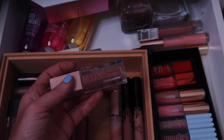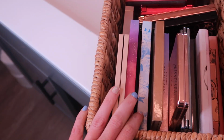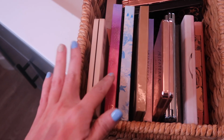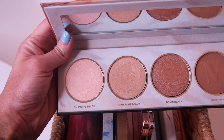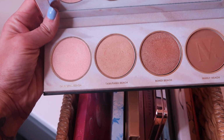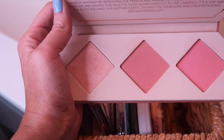My lighting's really bad down here. I apologize for that. Okay, and then the last thing is for me to just pick out a face palette or two. I actually think I'm gonna pull out this one from Nomad. I actually really like this face palette and feel like I can get a lot of use out of it. I just need to pull it and actually use it. And then, it's also been forever since I've used my Aether Beauty Trio. So you know what? I'm gonna get some use out of this as well.